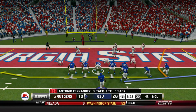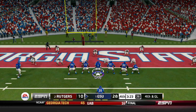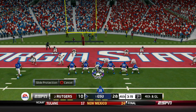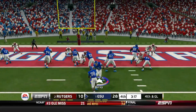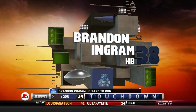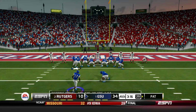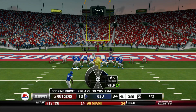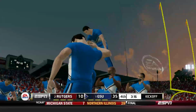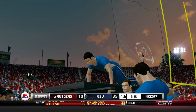They'll spread the field with 5 wide. Touchdown, Georgia State. And he adds the extra point. A nice 7-play, 40-yard drive, and that's good for a touchdown.